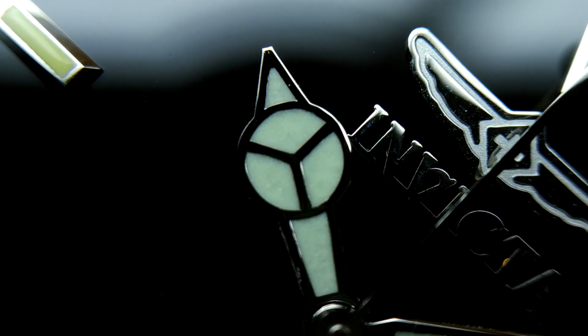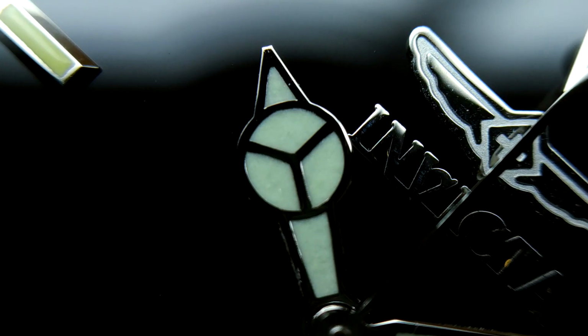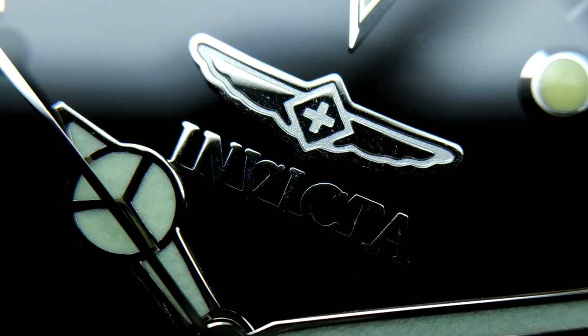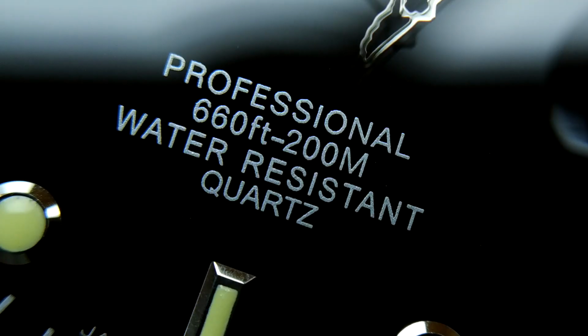Again, we have classic Mercedes hands. The second hand has an Invicta logo at the bottom, which is a nice touch. Then there's an Invicta name and logo up top, and the basic writings at the bottom. The dial itself is matte, so really there's not much to mention, and it is just a simple black dial.